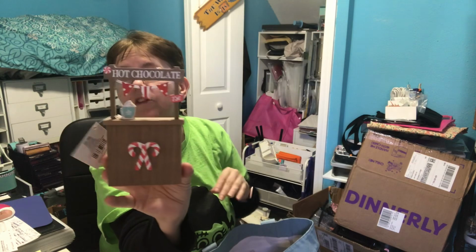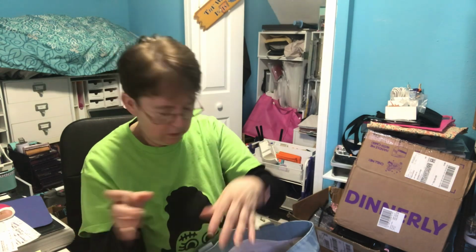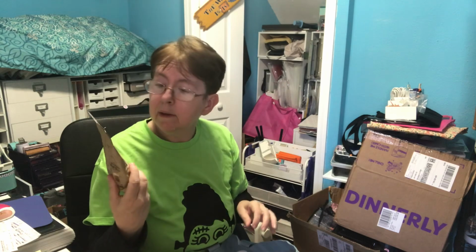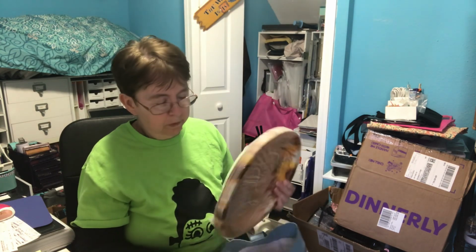And then I got this little hot chocolate stand. I thought this one was really cute. And I don't think I have one like this. Oh, this is Hubby's candy. He has to put one of those up just by the time we're there. And I just go with it. You can't argue with them. You just can't.